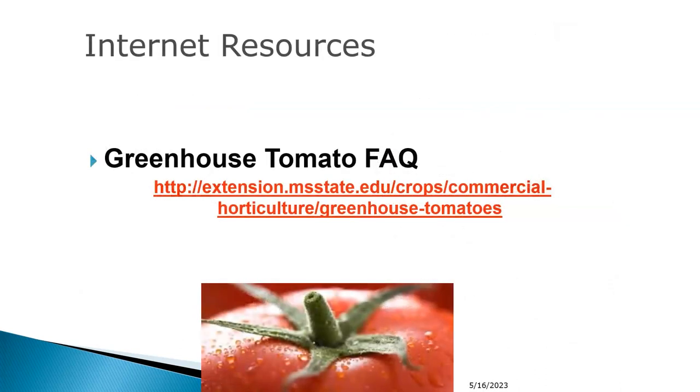And then you can go to this website if you want to find all the publications and a lot of other information, or Google is easier. If you Google, say, Mississippi greenhouse tomatoes or Snyder greenhouse tomato or any combination of Mississippi and those words, you'll find that fact page. So whatever you want.